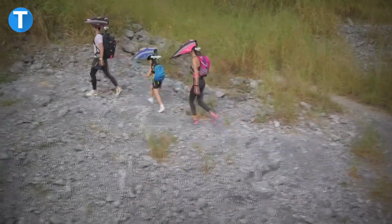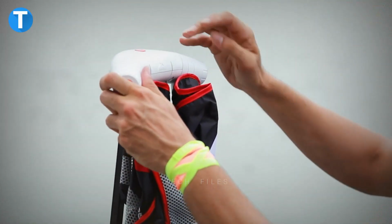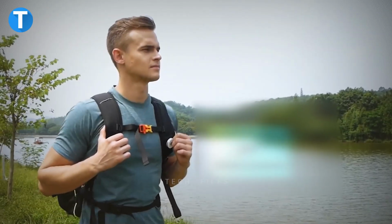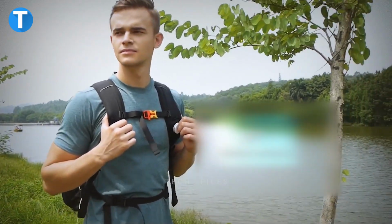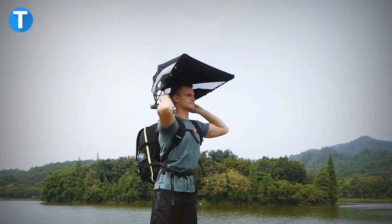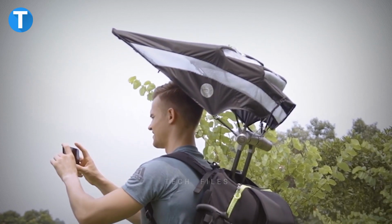Since you no longer have to hold umbrellas in your hand, you can use your hands for other things, and the backpack comes with anti-theft pockets to secure valuable items like smart devices, jewelry, and more. And if you'd like to detach the two parts, sure, you can do that and use only the bag for short trips out of your home.